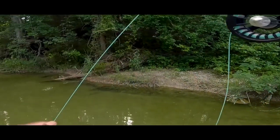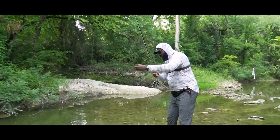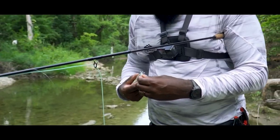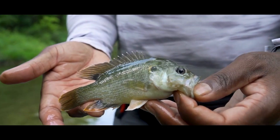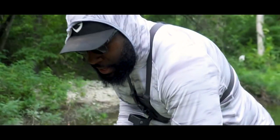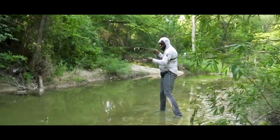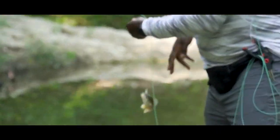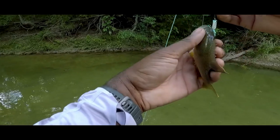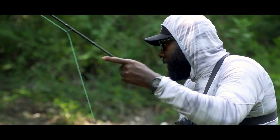Got him. Got him. Oh my goodness, it's a gill too. Oh man, that's a decent one. Good release. On to the next one. He didn't even get it in his mouth. He swam into it. It went through his head. Oh, quick release. That's a good size gill too.